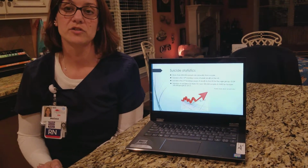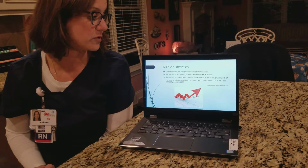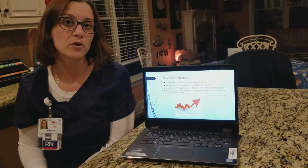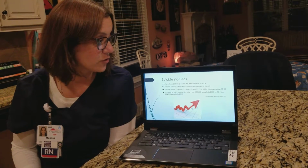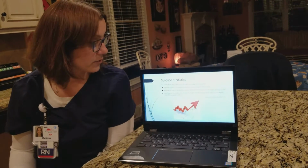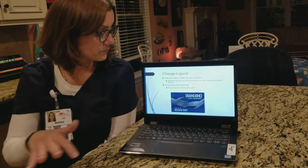In conducting research about suicide, I came across some pretty alarming statistics. More than 800,000 people die from suicide each year. Suicide is the 10th leading cause of death in adults, and even more alarming, it's the second leading cause of death for the age group of 15 years old to 34. This is a trend that has been on the rise from the years 2003 until 2013.